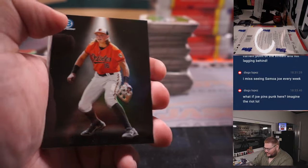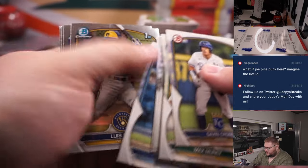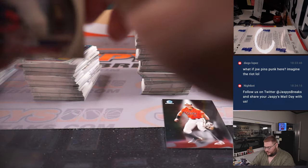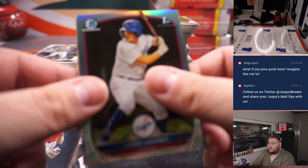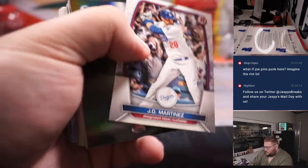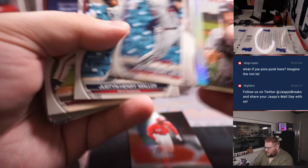Punk gets choked out, Coquina Clutch passes out. Jackson Holliday on the spotlight. Edward Julian. Lunar on the Logan Wagner. One more Logan Wagner for the Dodgers and Ryan. Christian Vaquero spotlights. Interesting, Drew Jones, hit first.